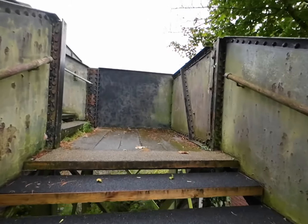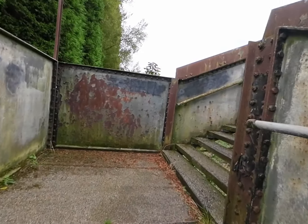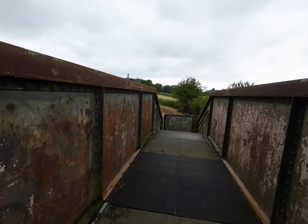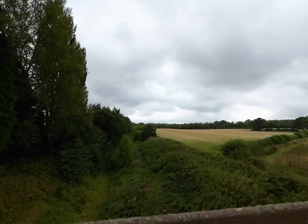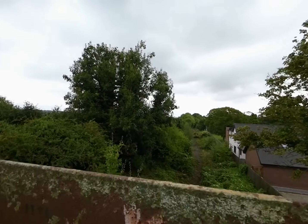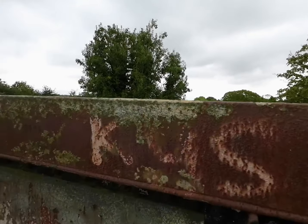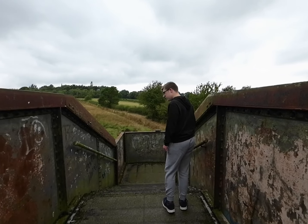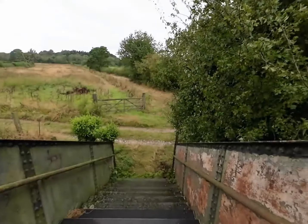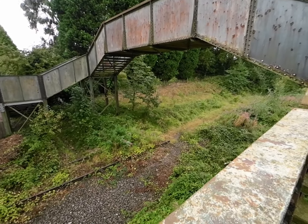Bet you didn't expect to see this, did you? No. I believe this gives public access to the church nearby. Oh, and we're at the top. That's in the Walsall direction. And then over here is towards Lichfield. Happy with that? Yeah. And as Stephen has just pointed out, there's still some track in place. Isn't that crazy?